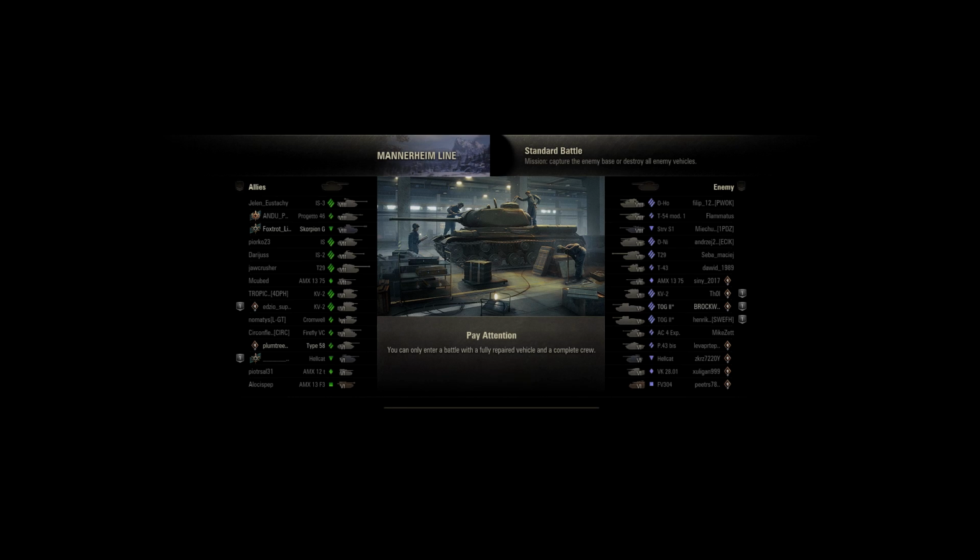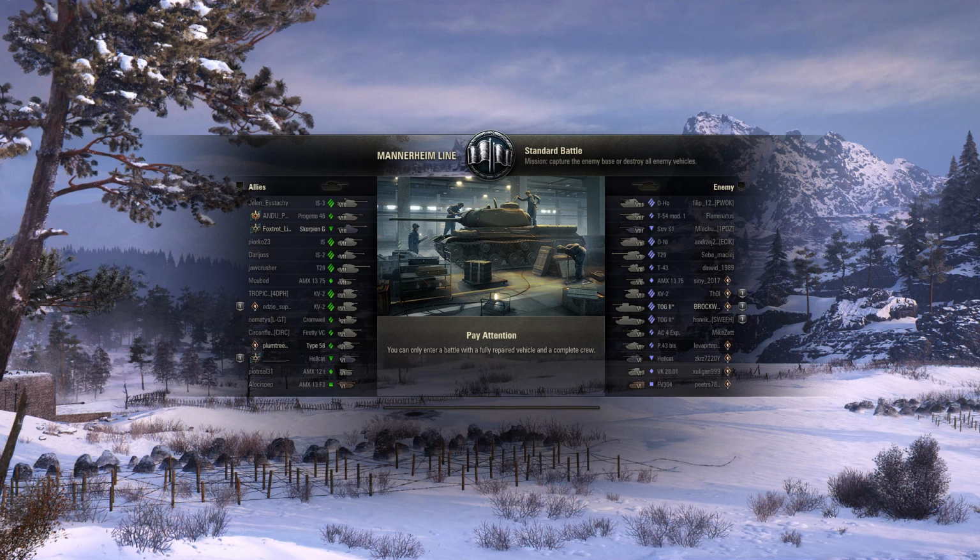So, apparently, oh yeah, howdy folks, and welcome back to World of Tanks with the mighty Jingles. Anyway, where were we? Yes, apparently there's a new Sherman Firefly on the block. A premium Sherman Firefly, the Sherman Mark 5C Firefly.